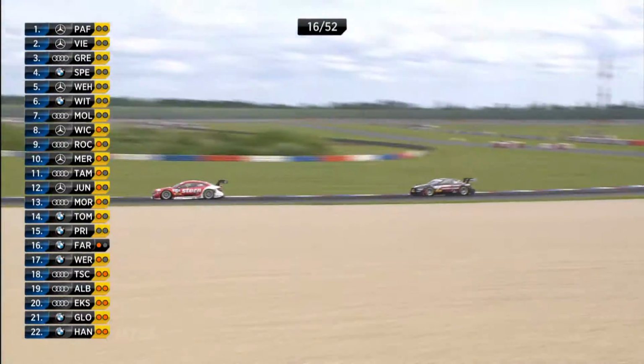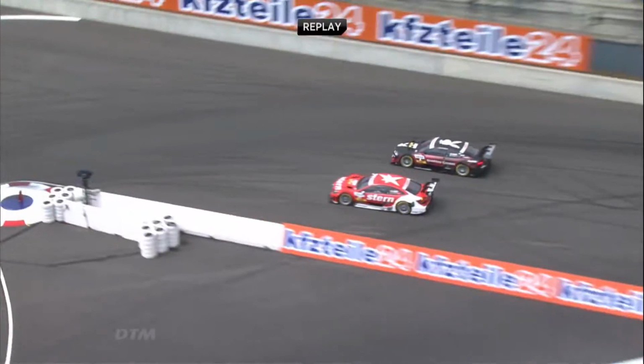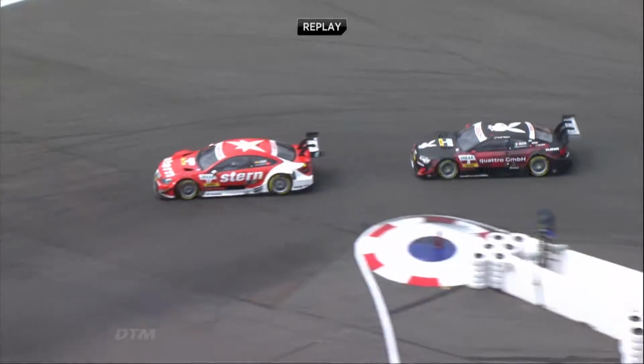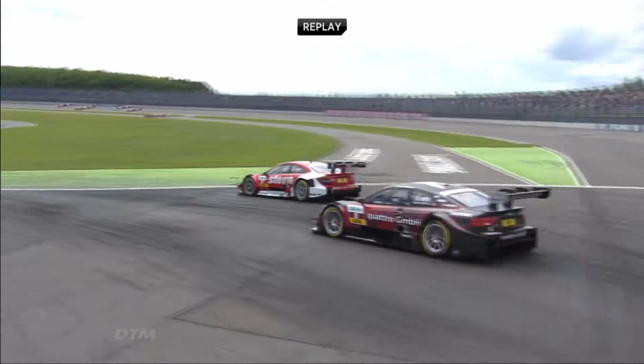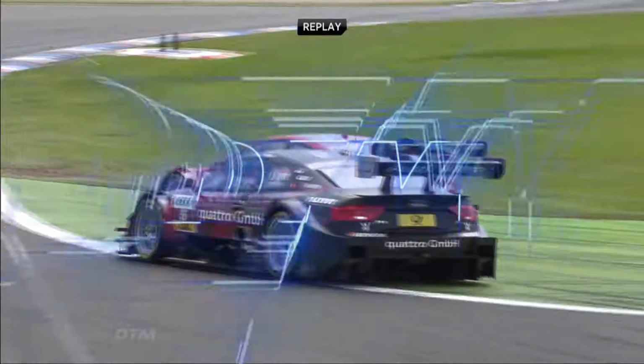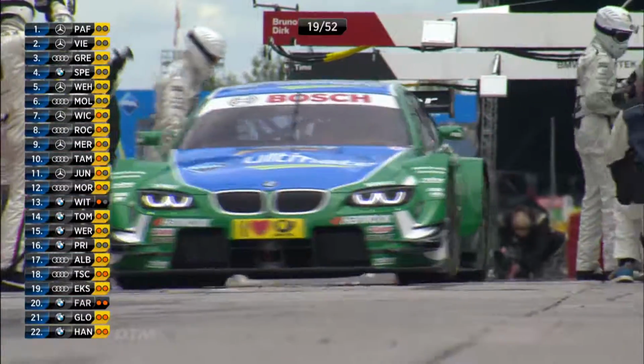So a good little battle mid-field here. And there, the Spaniard going through, but goes wide. We'll get a warning flag for that. It's not supposed to go with all 4 wheels the other side of the white line. Mortara just avoids it. Finally, Farfus changed his tyres.